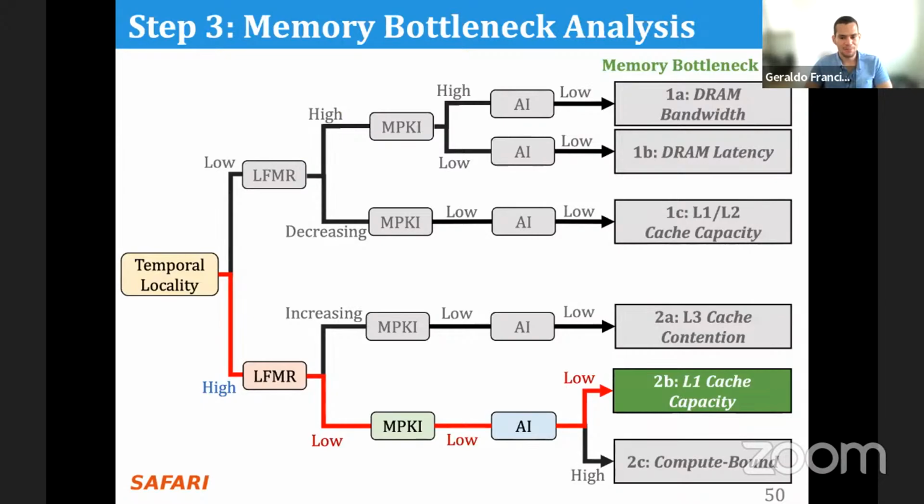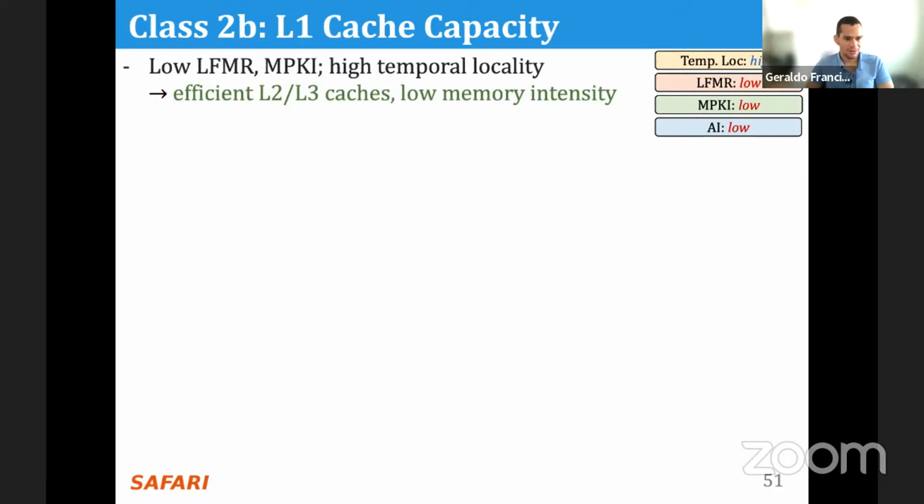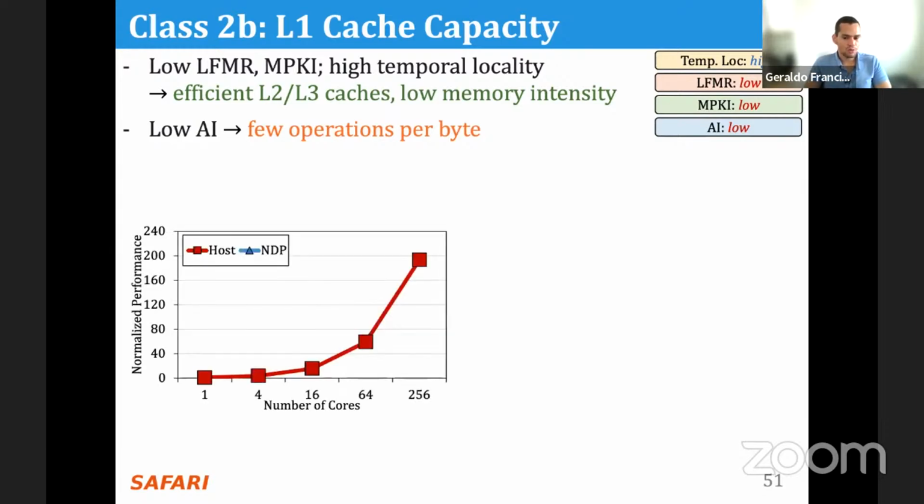Next, we analyze applications bottlenecked by L1 and L2 cache capacity. Applications in this class have high temporal locality, low last-level miss ratio, low MPKI, and low arithmetic intensity. The low last-level miss ratio and MPKI and high temporal locality indicate the applications in this class make effective use of the cache hierarchy and also have low memory intensity. Also, the low arithmetic intensity for such applications indicates that they execute few operations per byte loaded from the memory hierarchy. We observe that the host performance and the NDP performance scale in a similar fashion, even though the NDP system has less on-chip SRAM area for the caches.